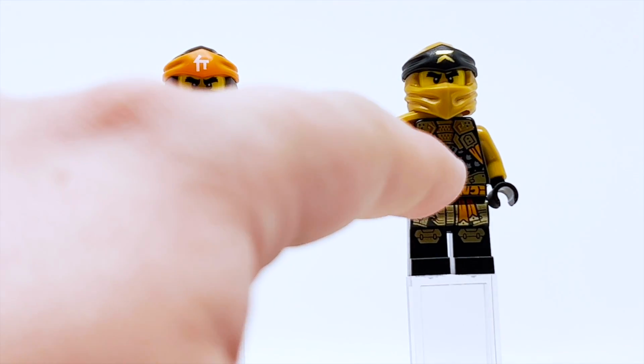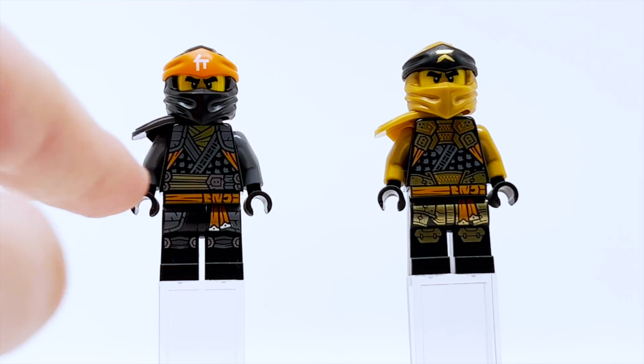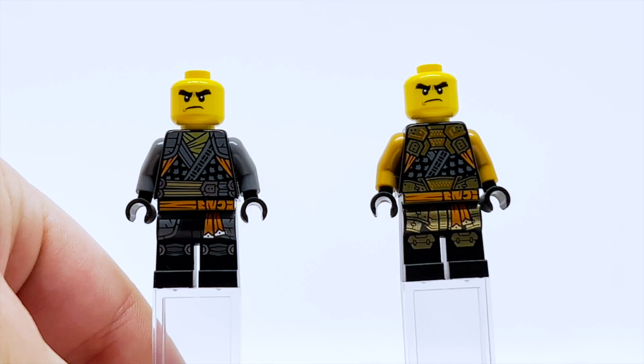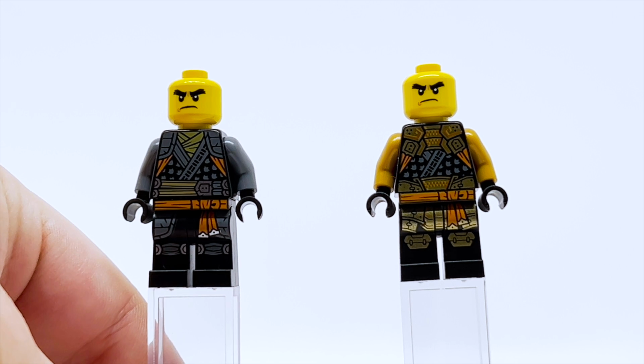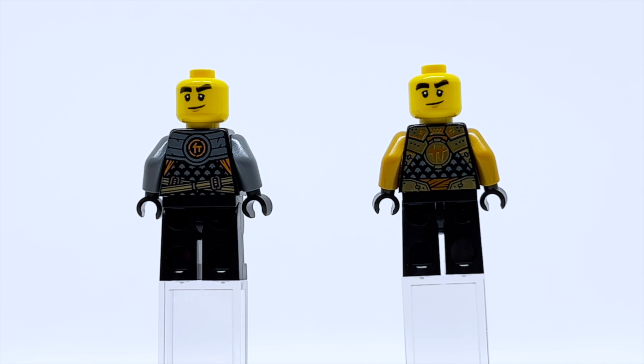The actual ninja suit underneath maybe looks a little bit out of place, but obviously it makes sense why that's there. It's to match with this suit, and it is just a regular ninja suit. So honestly, I think these are both really solid. And especially the leg print on this guy I think is fantastic. Taking their masks and armor off, you can see these guys both use the same face Cole's had since the movie. And there's both of their alternate faces and back torso prints.